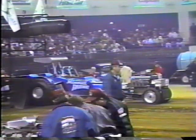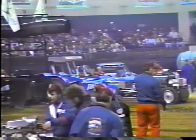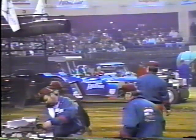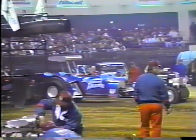Let's throw it back over to Butch. We're ready to rock and roll. All right, here's the Missouri Raider. On the starting line, it is Richard McPherson from Circleville, Ohio, with the Missouri Raider.